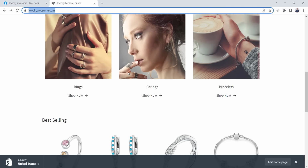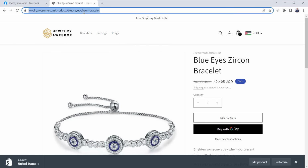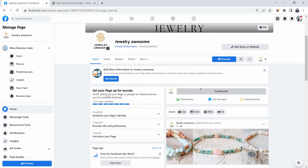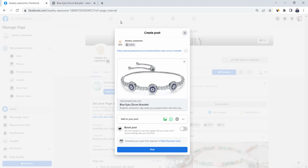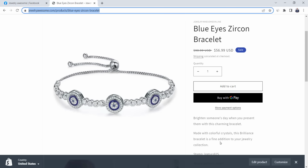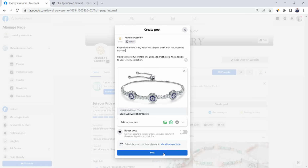Go to your website and select a product. Copy the URL. Go back to Facebook and click on Create Post. Paste the URL here. Write a few words about your products. I will copy it from product description. Paste it here and click on Post.